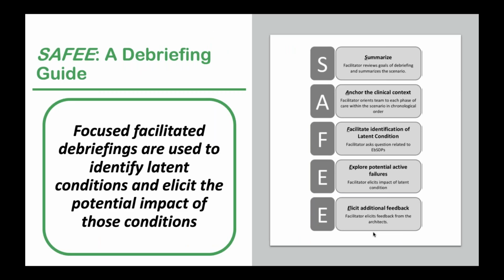So we also used a unique debriefing guide. We call this SAFE, and this was different from some of the other debriefing approaches that have been suggested. And that's because we really needed to focus in on the built environment and use these safe design principles to guide what we were eliciting from our frontline staff.